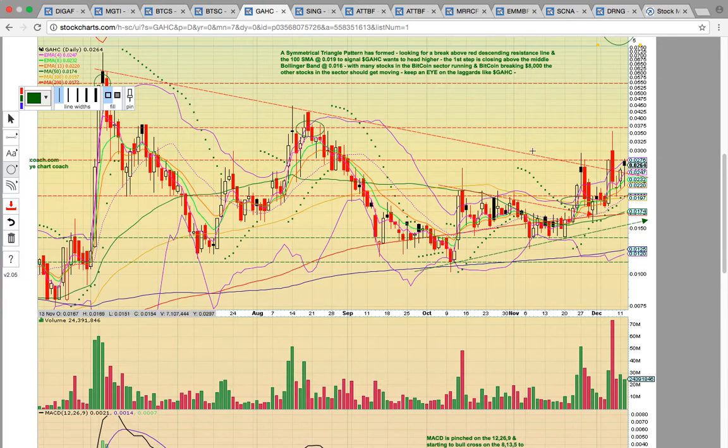This is a similar pattern that it's formed before. What you're looking for now is this red descending resistance line that turned into support. The candles need to stay above 0.025. That's where EMA4 is right now. If they can stay above that level, that's going to signal it wants to break out higher. And then you want to see it close above 0.028.